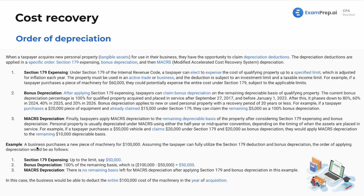Example here: purchase in the business a new piece of machinery for $100,000, assuming the taxpayer can fully utilize the 179 deduction and bonus depreciation. The order of applying the depreciation would be as follows. Let's say the limit in this case is $50,000. I know I'm jumping around everywhere. We've got high limits, low limits, but that limit will be there for you to memorize.